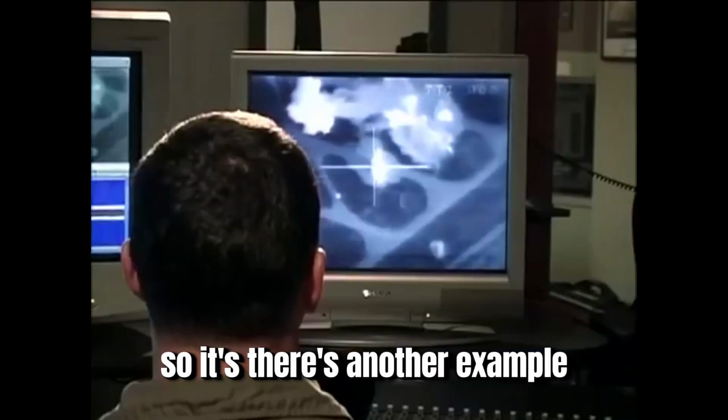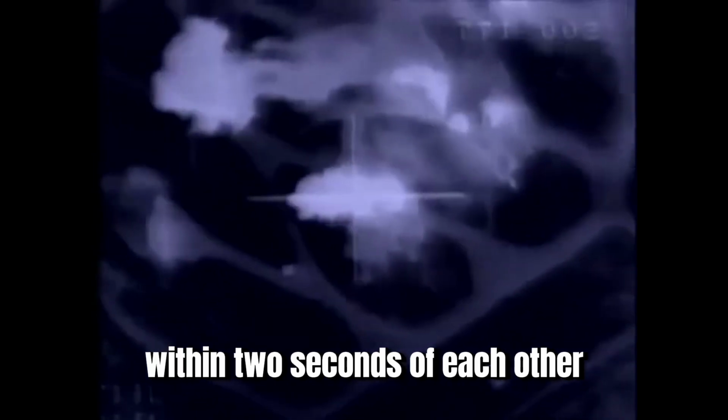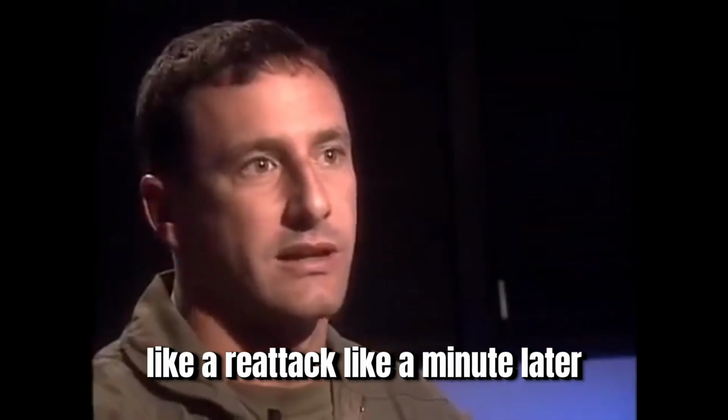So there's another example. Here's the wingman's going off, and here's his own. So you'd want your impacts to happen within a second of each other or within 2 seconds of each other, or you would want to make a reattack like a minute later.